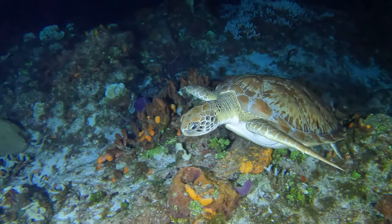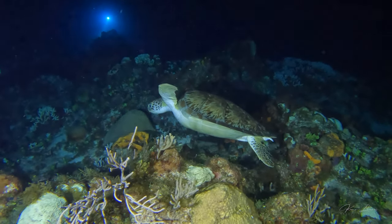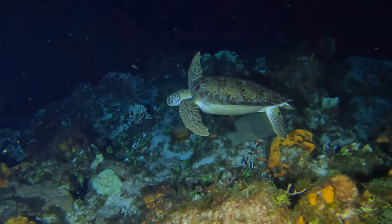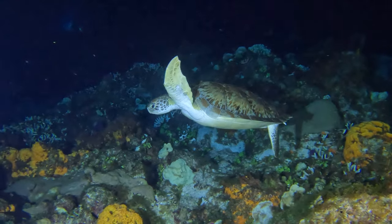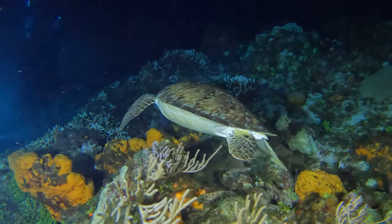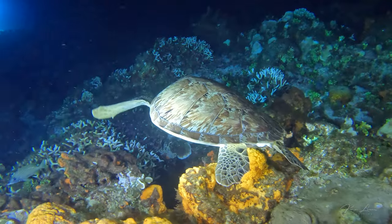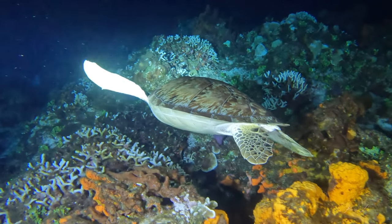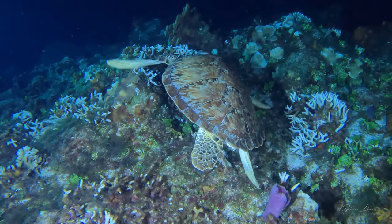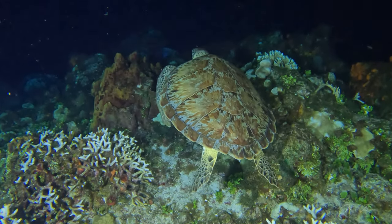When the turtle decides to continue its nocturnal exploration, its elegant swim effortlessly cuts through the water, showcasing a natural ballet of movement regardless of the underwater currents. The powerful strokes of its flippers propel it forward with an undeniable grace, a testament to the sea turtles' innate ability to navigate the depths with poise and purpose. The encounter leaves an indelible mark, offering a glimpse into the nighttime habits of this ancient mariner.